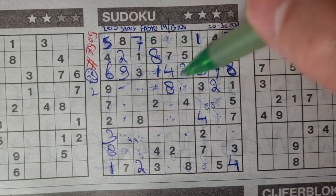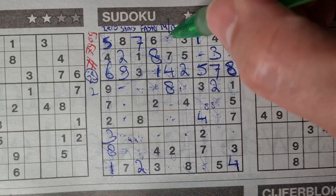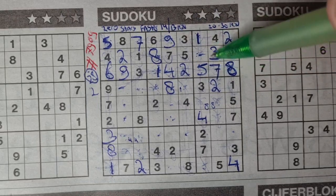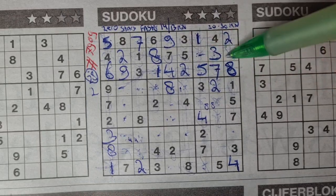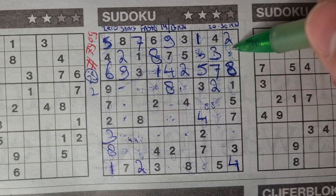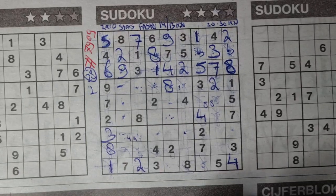And 1 box left in this big square. For the 1, the 2, 3, 4, 5, 6, 7, 8, 9 is missing. 2 missing numbers in this big square. 6 is missing, 9 is missing, 6 and 9, cannot fill this yet. Let me mark those 2 boxes, alright.